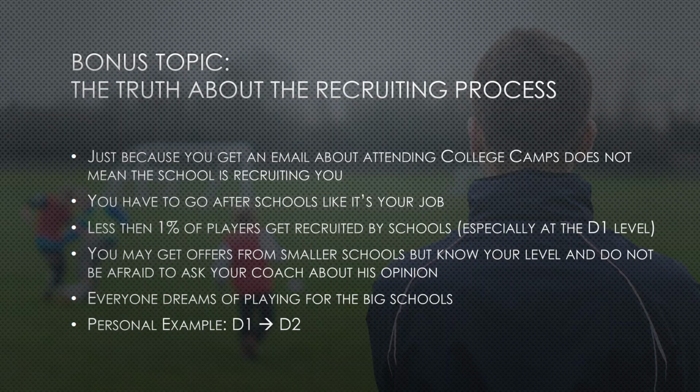So what that means is, you're a player, the school comes after you. Less than 1% of schools do this, which means you are going to be the one doing the recruiting. You're going to be going after the school. The school won't be coming after you. It's a small selection of players.